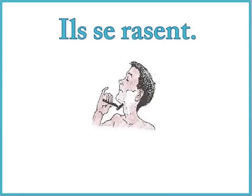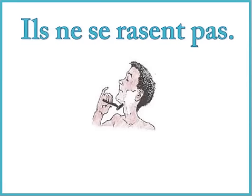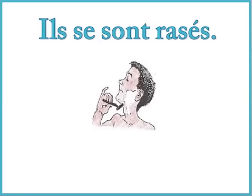So plural subject, il se rase. They are shaving. And with negation, il ne se rase pas. They are not shaving.